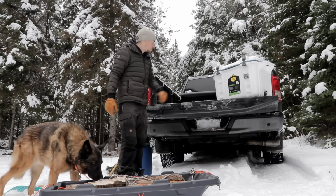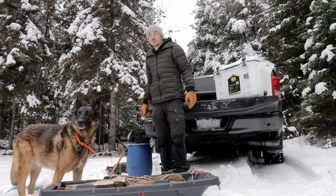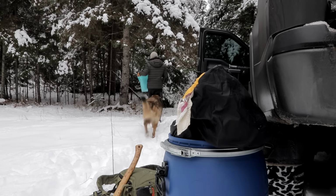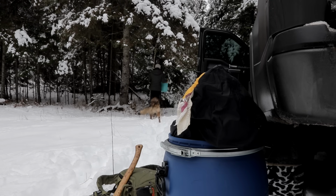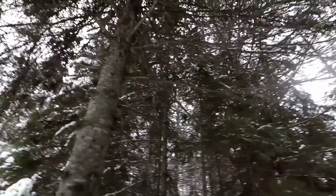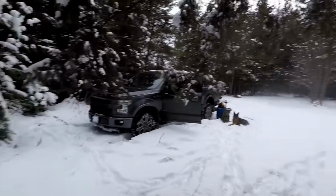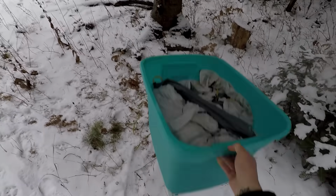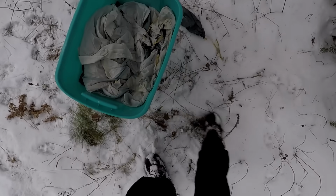I got my snowshoes up in there still. I'll leave them there for now. I think I'm going to put my tent under this tree. There's no deadfall around. I'm pretty protected up under this tree. And the ground is very flat and devoid of snow. If you look here, there's nothing.